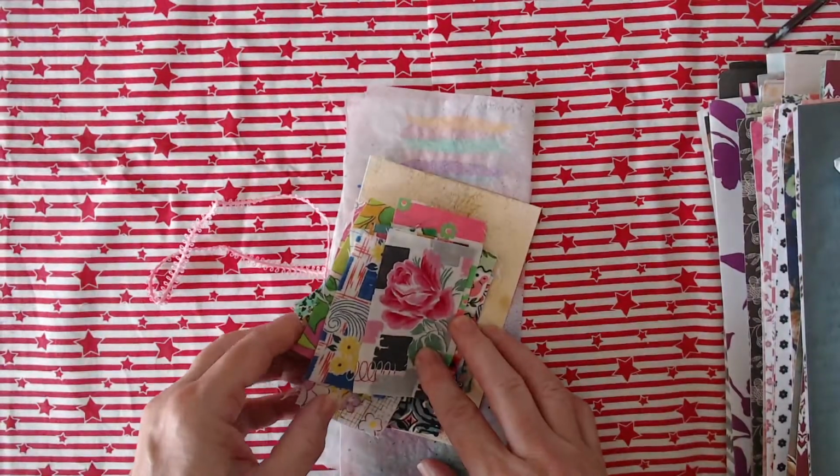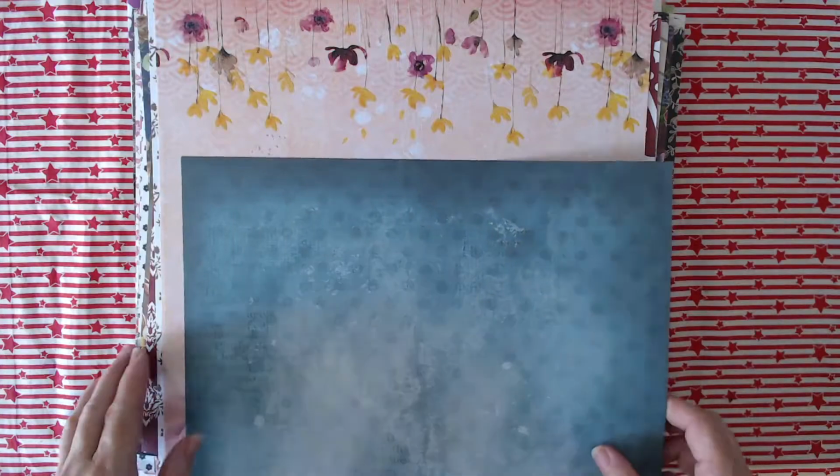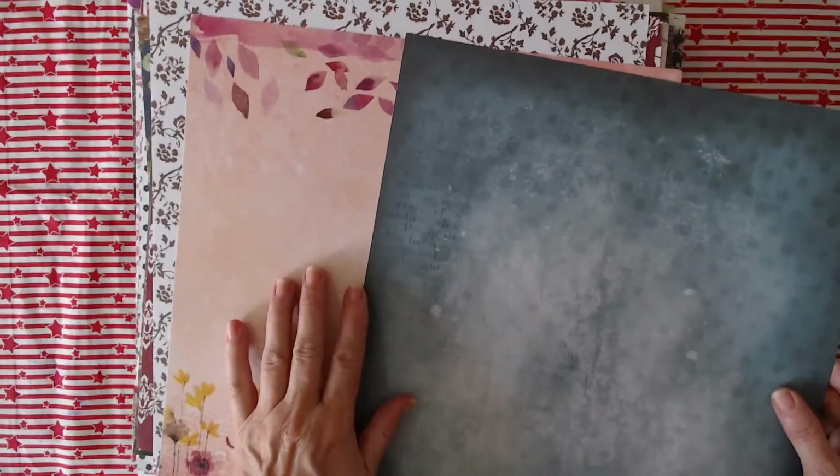Right, let's have a look at some more paper. So here we are again, back on the papers, and let's have a look. Oh, that's quite a dark one. It's got a little bit of print there. Single-sided. And I actually like it with this. I wouldn't have thought so, but the contrast there, I think that's really pretty.